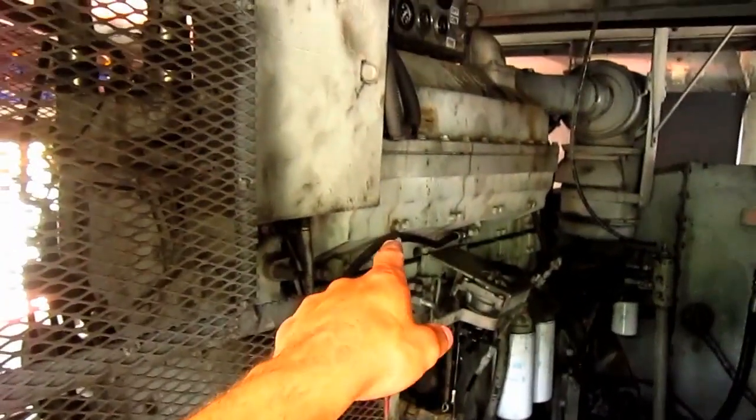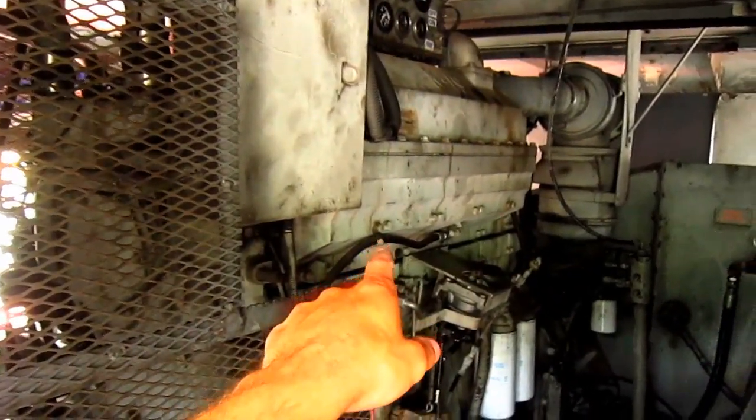Okay, over here inside of this compartment, you can get a better view of the K19 Cummins diesel engine. And on the right side of this machine are the engine radiators.